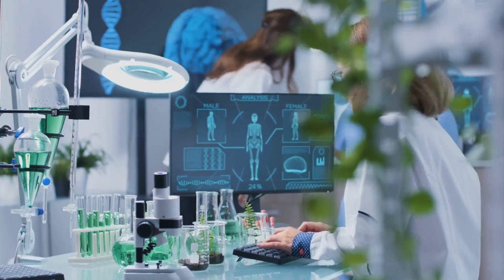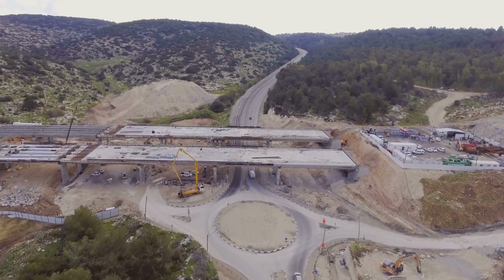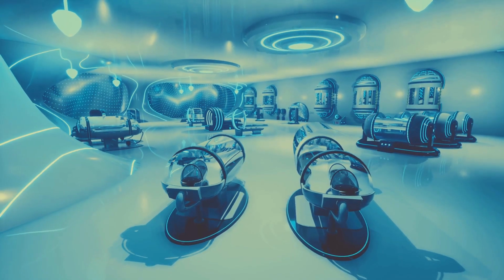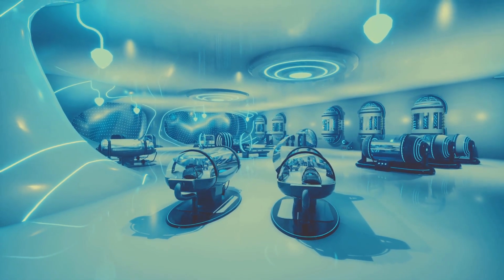Welcome to the future of materials science, where innovation meets nature's wisdom. Imagine a world where cracked roads can repair themselves, or your damaged phone screen can heal overnight. This might sound like something out of a sci-fi movie, but it's quickly becoming reality thanks to self-healing materials.